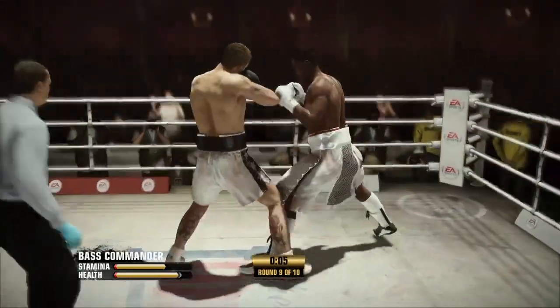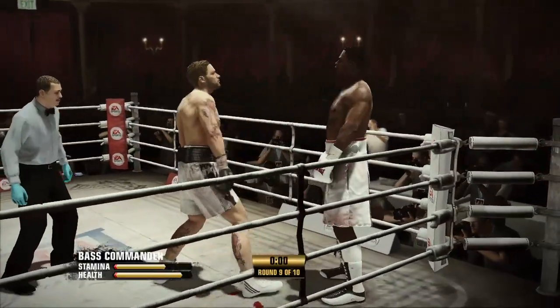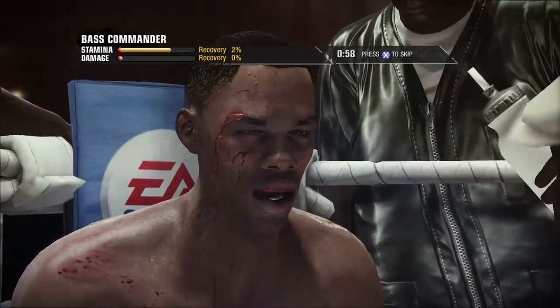Kid Dynamite's left, working well that time. Able to block that away, it was targeted for his head. And that's the end of round nine.